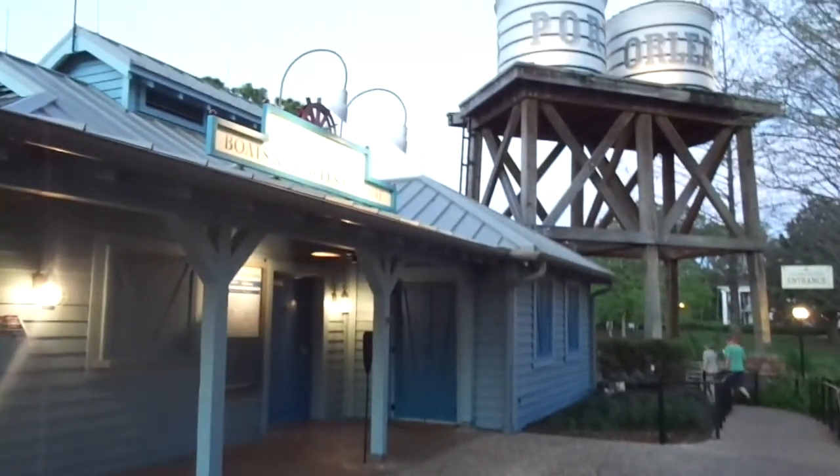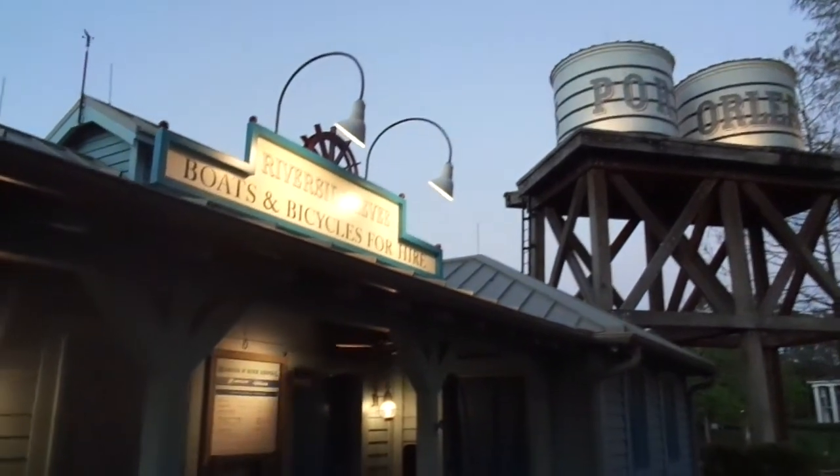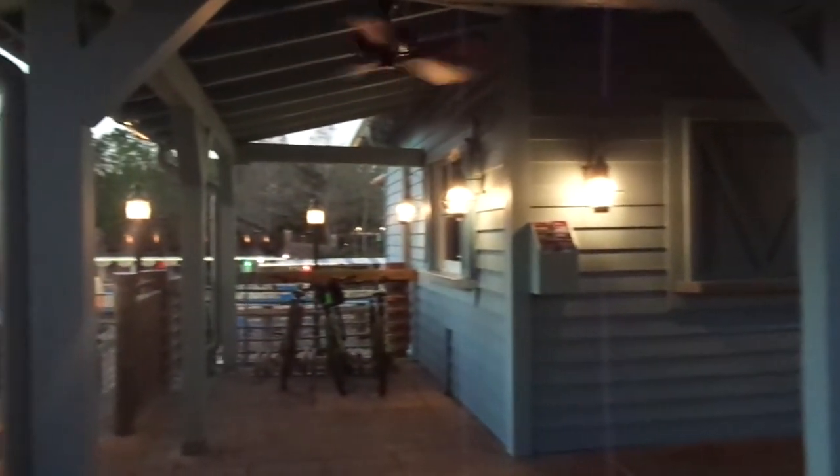Here is the boat rental area. You can also rent bikes, and in addition to that, they have the Disney Springs ferry boat that you can take for free. We'll visit that in a minute. But right now, I want to show you guys the most amazing room ever. So here we go. It is the Princess Room.